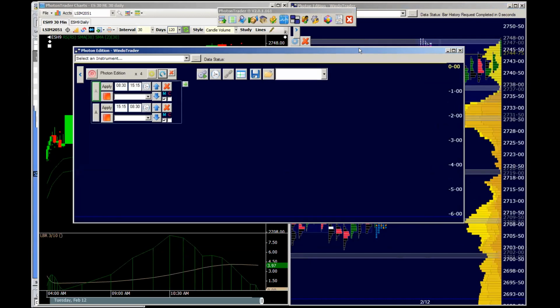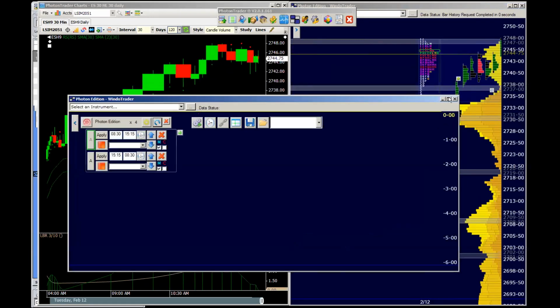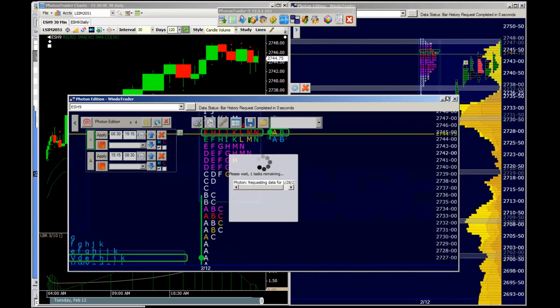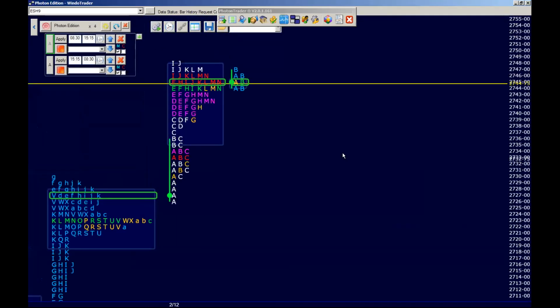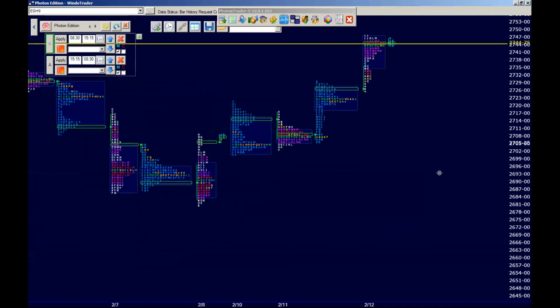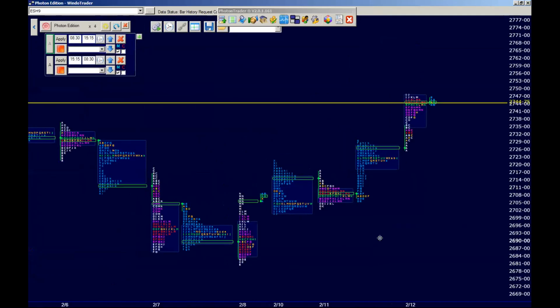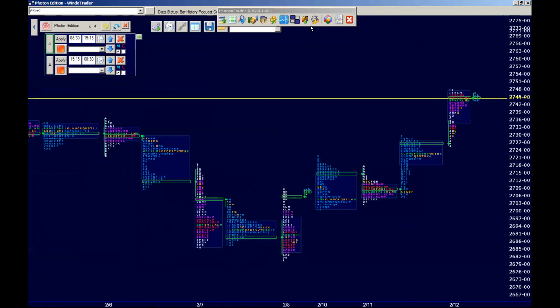And let me move it. I'll blow it up here for a second. This is where you load the instrument, if it's a brand new one, and then it just starts loading. This particular one that I brought up is something I like to look at. It is a basic market profile, but the blue is the night session, and the colored one is the day session.